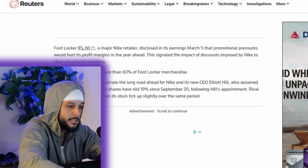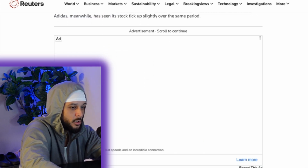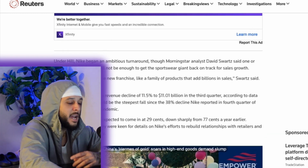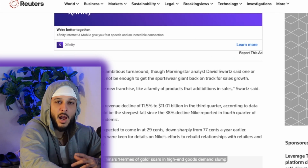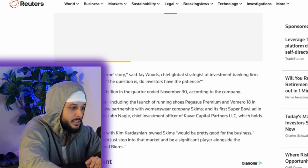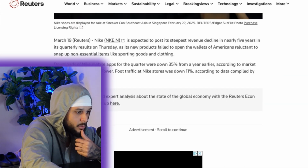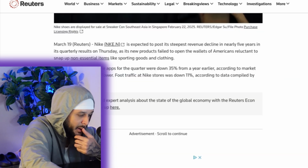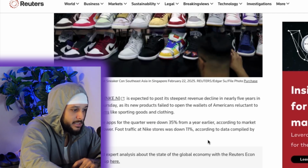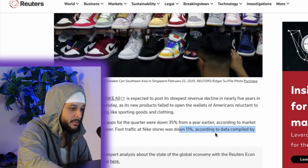So as far as the juicy details here, let's see what they're talking about. Now, of course, we got a new CEO, Elliott Hill, who just jumped in. Previously, it seemed like Nike was over analyzing the stock, which a lot of their products were sitting on shelves so much that Nike actually had to reduce a lot of that stuff, put it on sale in order just to move inventory. So what we have right here, as far as this report goes, Nike is pretty much reporting their worst, as I mentioned, since the pandemic in 2020. And as far as details right here, it says foot traffic in Nike stores is down 11%, according to the data.